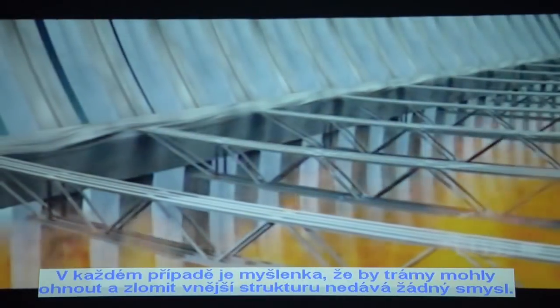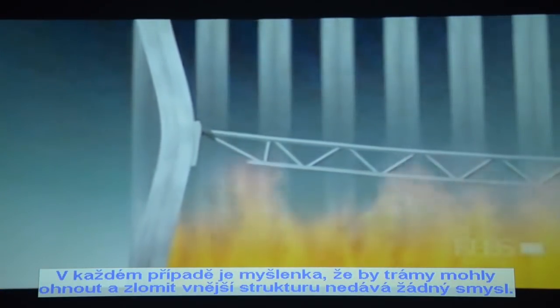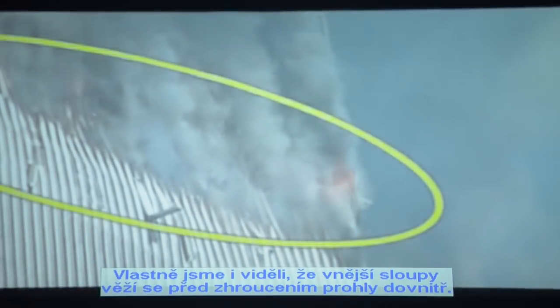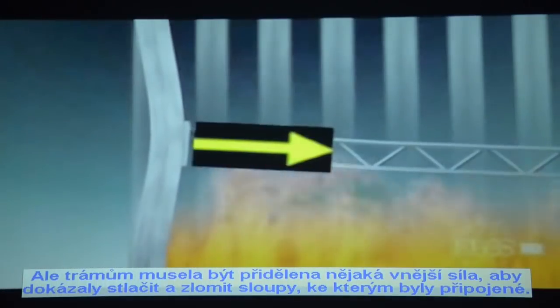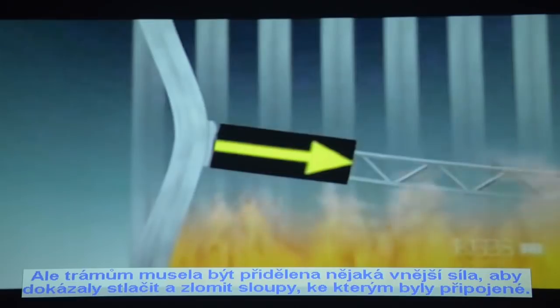In either case, the idea that the trusses alone would have been able to pull and break apart the external structure makes no sense. As we shall see, the external structure did bow inwards before the towers collapsed, but a much greater force than their own must have been applied to those trusses for them to be able to pull and break apart the structure they were attached to.